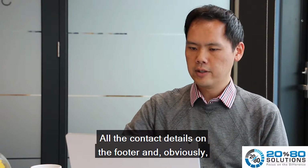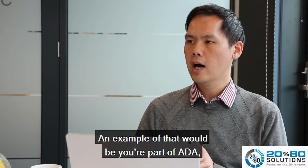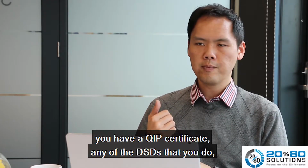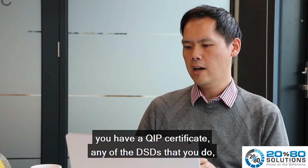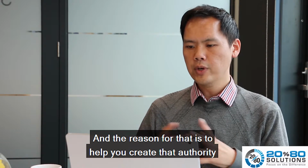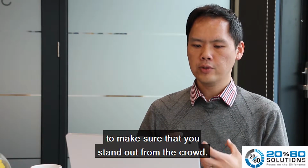All the contact details on the footer, and obviously we tend to put in your association and credentials in there as well. An example of that would be you're part of ADA, you have a QIP certificate, any of the DSDs that you do, or Invisalign partnerships and stuff you need to put in there. And the reason for that is to help you create that authority to make sure that you stand out from the crowd.